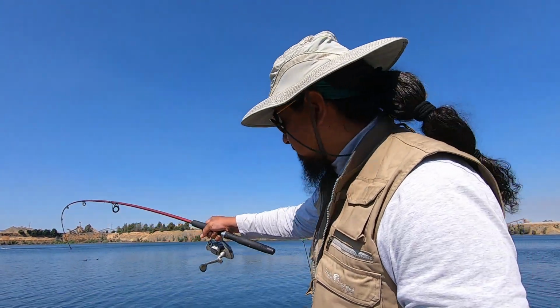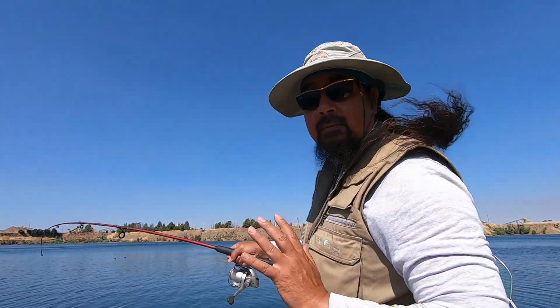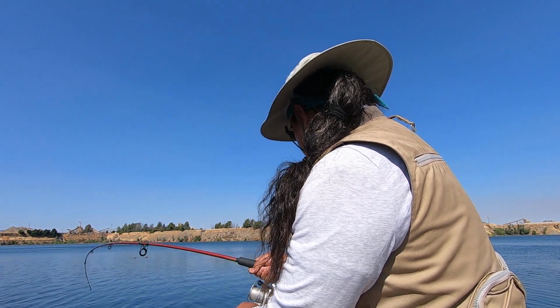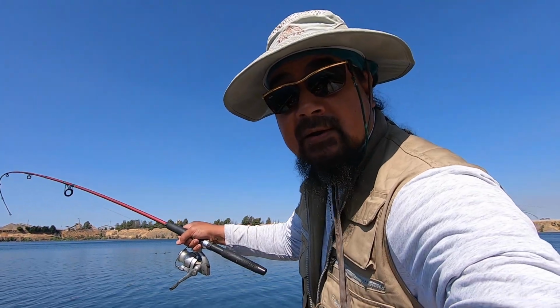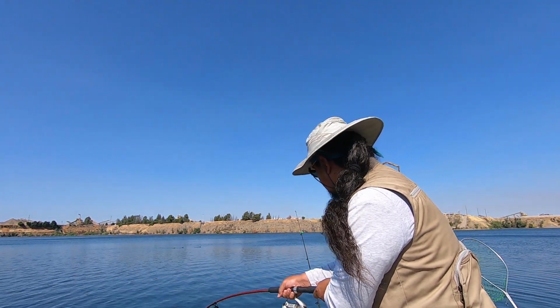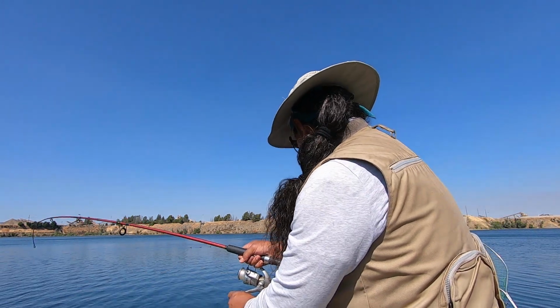I don't think it even knows that it's hooked yet. It's just kind of swimming around, but it's a good size one. I got to be careful. It's a real nice fish. See the fight. Let's see if we got it right here. Here we go. Nice one right here. Oh, nice fish. I think it knows that it's hooked now. Beautiful fish.